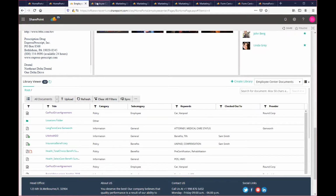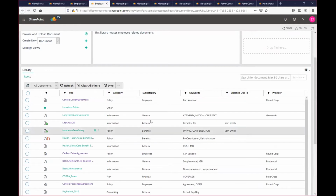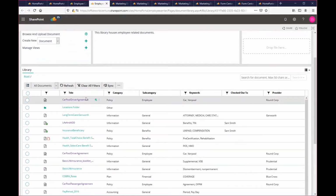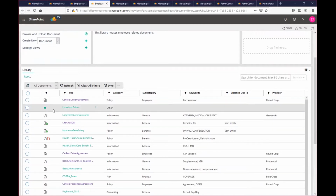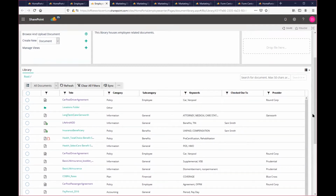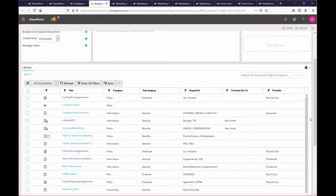And let's go to the document management. So here's the document library. Here you can drag and drop any kind of documents. It could be Word document, PDF, or anything, any file. It's just like a file management system with additional capabilities for documents.